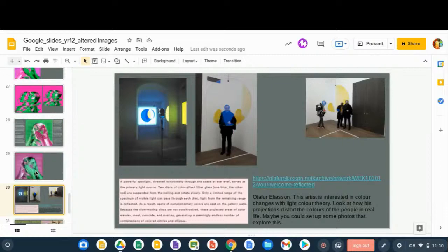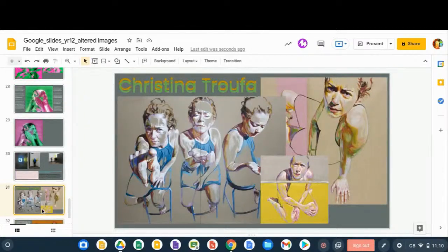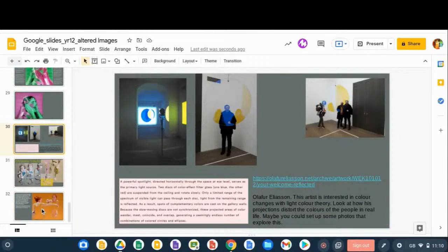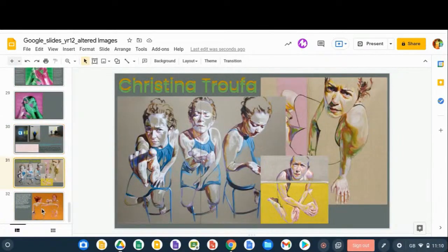Here you can see I've added a slide of an artist that's related to the work she's doing. I've sent her a link to a video, told what the artist does. Maybe it's something that she wants to look up. If she's disinterested, she can just delete this slide and doesn't need to use it, but it's there. So it's documented as a thought that I've had to help her progress.